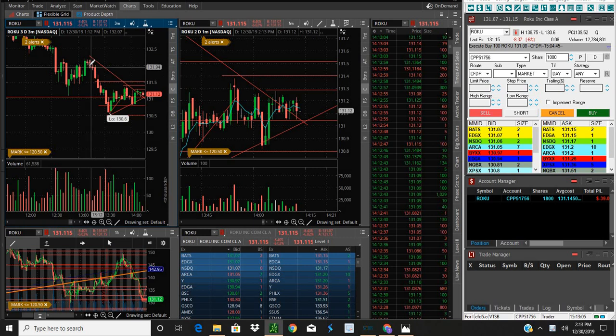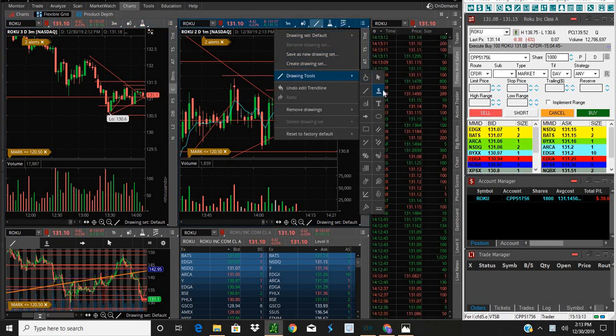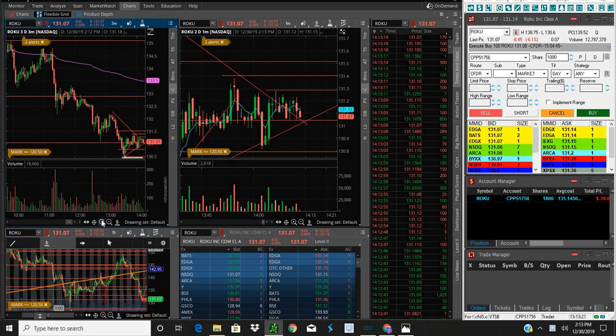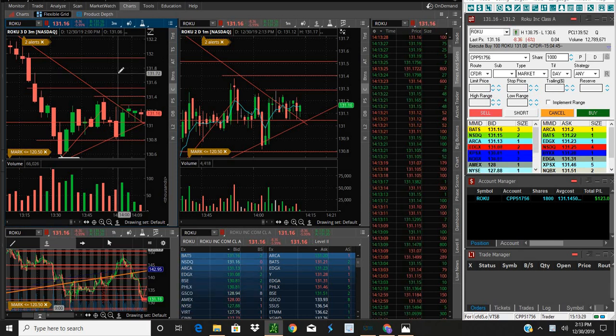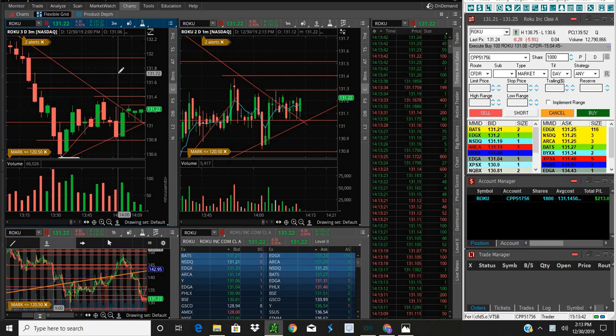Got a small gap to fill, you guys. Small gap to fill to like 132. But it is a red day. That's the problem, and we have a lot of shorts attacking. But we do have a small gap to fill. Trying to have a little patience, you guys. Still holding the 131 area. Need some more volume to come in.